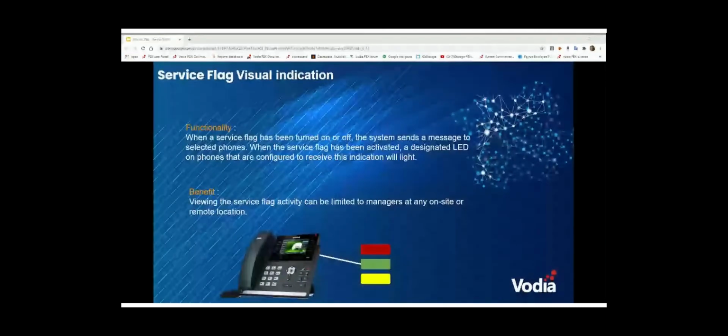So the visual indication: when you activate or deactivate a service flag, the system sends a message to selected phones, those that can monitor the account, where a designated LED will light up to indicate that the service flag is active or inactive. This way, managers on site or remote can view that service flag activity.